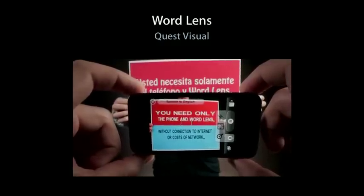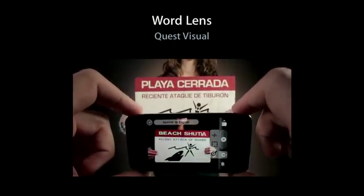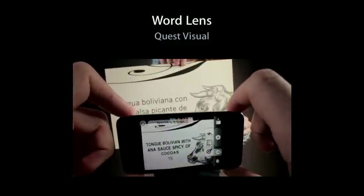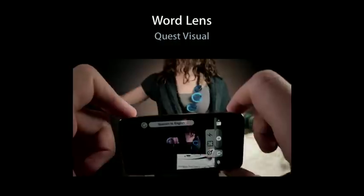This app, and other innovative apps like this, change everything. I mean, many people see this type of thing and think it's magic. Once you see something like this, you can't imagine this capability implemented in any other way.